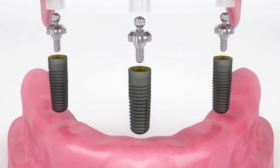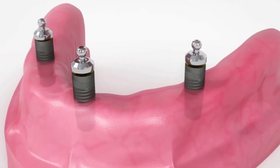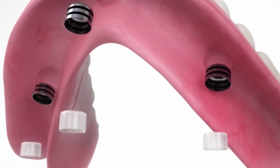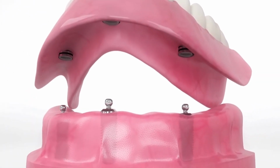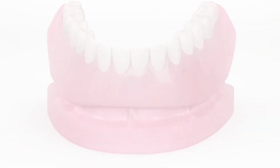And so the implants go in, they can be done in the upper jaw or the lower jaw, or both. And then a denture is made, which is still removable by the patient, but it snaps in and out. This means no need for glue to hold it in. This means when you eat, when you laugh, when you're with your friends and family, that the function is there and you don't have to worry about the denture coming out.